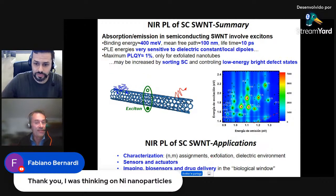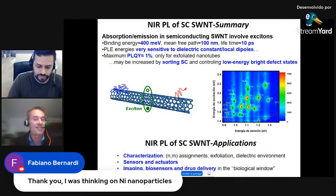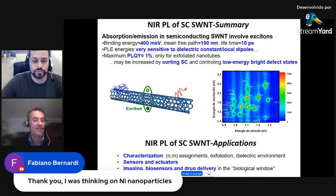And at the end, again, you may find your nickel nanoparticles in your tubes. So once again, the specialist in my lab is Vincent Jourdain, and you have different groups of people working on that. And yes, nickel nanoparticles can be the starting point for growing nanotubes.